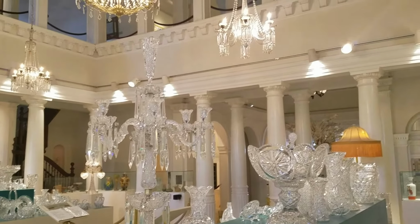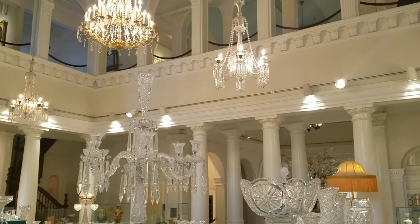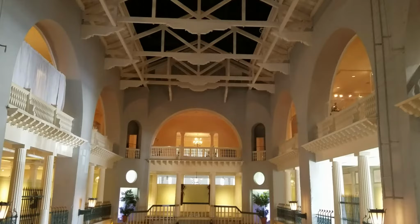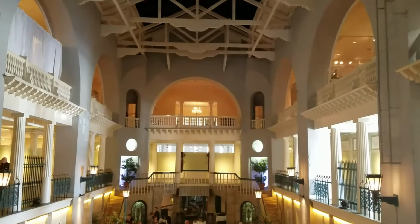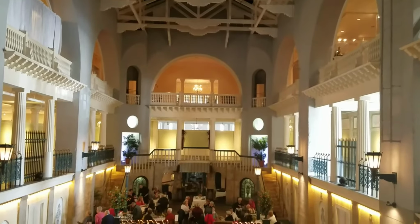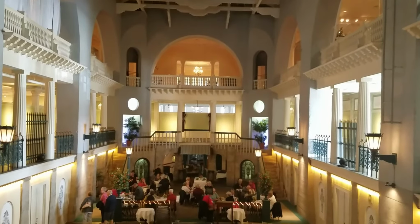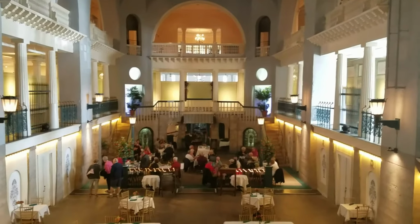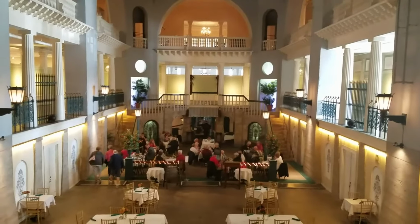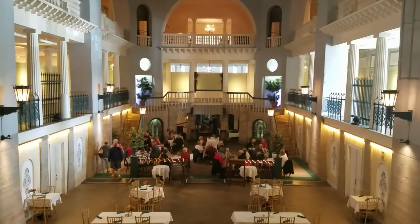And obviously you get the form of the former Alcazar Hotel. And this is the former Alcazar Hotel swimming room. Now, it's the restaurant. How cool is that? We'll take a dip a bit later on.